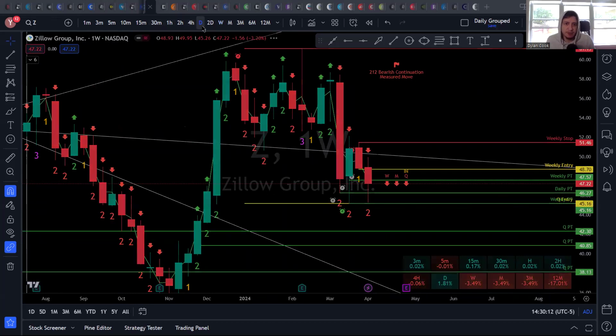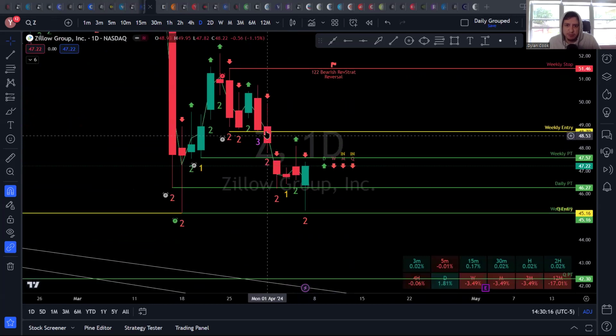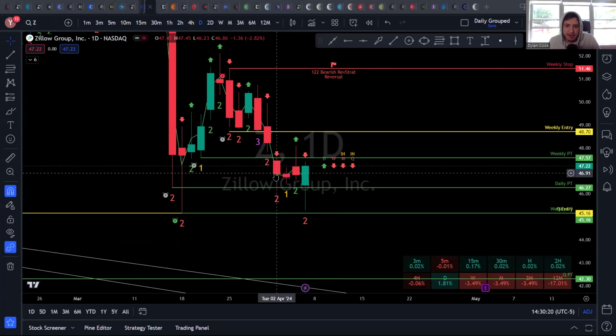Just tapped it. And then going into the daily time frame, let's see how easy this would have been to take. You see we break entry right here on Monday. We gap down and immediately take out PT2. Now, this is where I would have been out of the majority of my contracts, with a runner in profit. Not maybe, but for sure with the runner in profit.